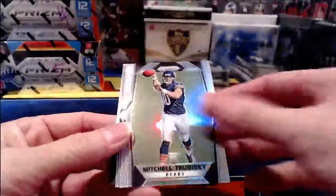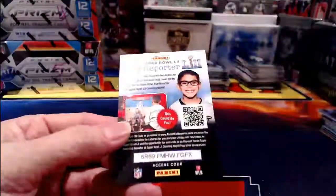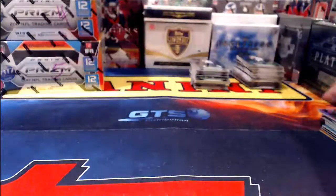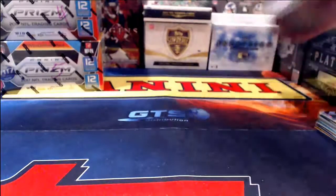Adam Shaheen. There's Mitch Trubisky for the Bears. AJ Green and my man Randall Cobb. Used to play for the University of Kentucky, my alma mater. I love Randall Cobb. Actually, I like all of our ex-UK players.